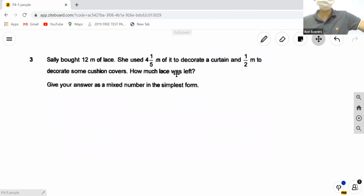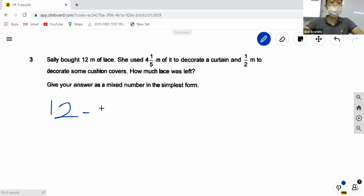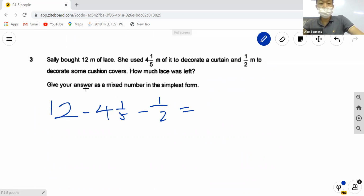Okay, next one. Sally bought 12 meters of lace. Now she used 4 and 1/5 meter of it to decorate a curtain and half a meter to decorate some cushion cover. How much was left? So this is easy, right? Take 12 minus 4 and 1/5 minus half.